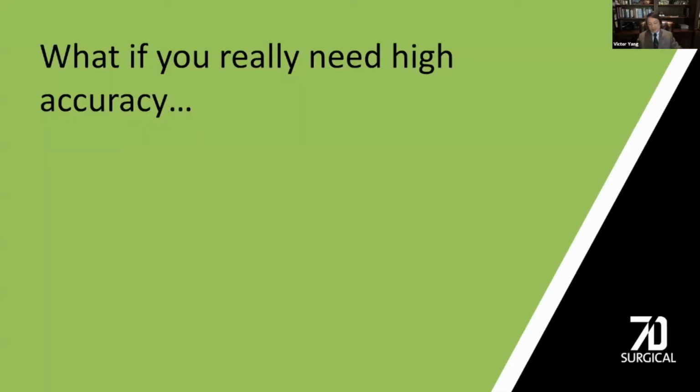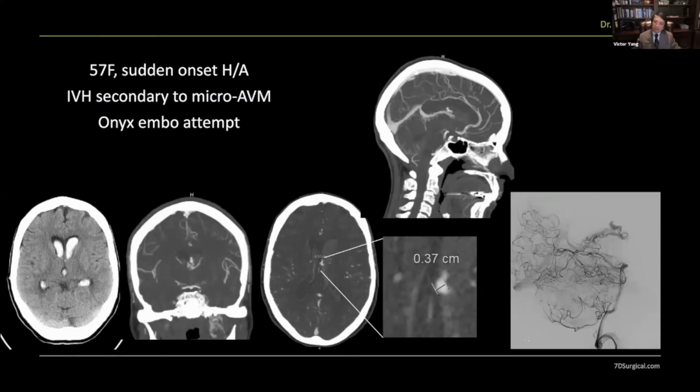The next case is that with this first case as the foundation, now we can think of, what if you need higher accuracy? And I think the next case is a good demonstration example of the extreme accuracy that's sometimes needed. So this is a 57-year-old lady. She had sudden onset headache, and the outside hospital showed intraventricular hemorrhage. And then she was transferred to our surgery center.